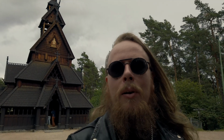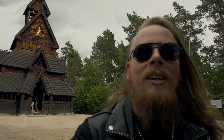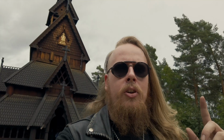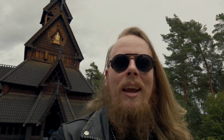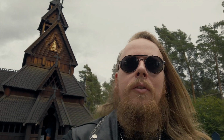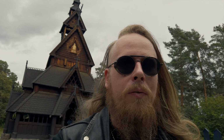Unfortunately, you can't see similar features of the Torpo stavkirke on the outside, only on the inside, because the Torpo stavkirke is only half a stavkirke. The church was moved here in 1884 by King Oscar II to start a collection of Norwegian buildings to preserve the history. And we are very grateful for that today.